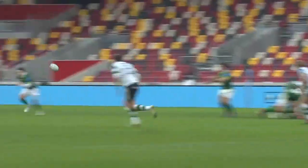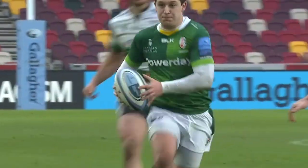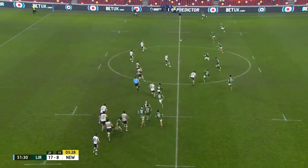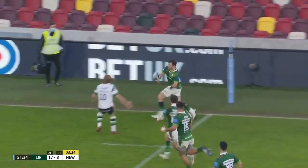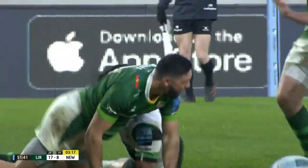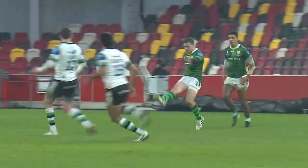Yeah, no problem. And James Stokes has popped up on the end of this. A very crisp and well rehearsed move. Carry on. That's there from Simmons. Or there's Jackson with a cross kick. There's a bit of space out wide. There, it's taken brilliantly. The inside ball onto Curtis Rona, and Rona has got the try. That was quite superb.